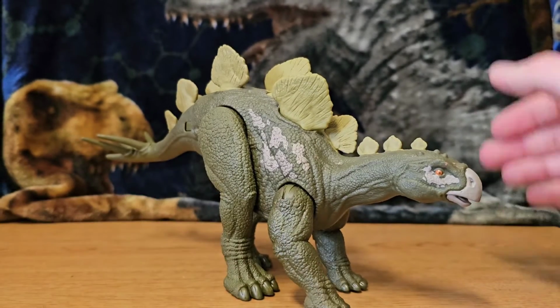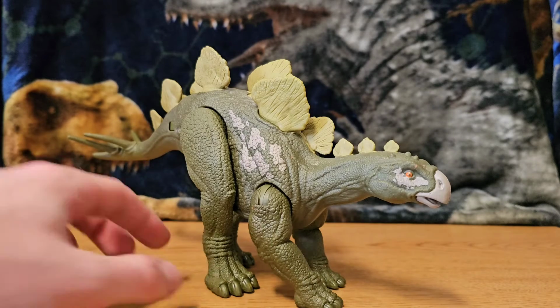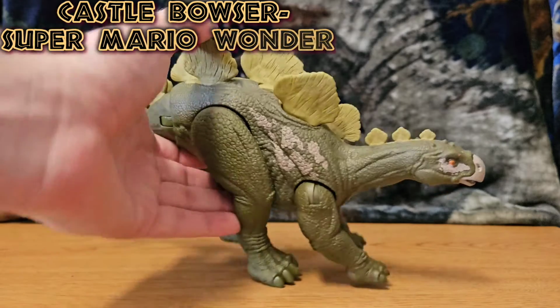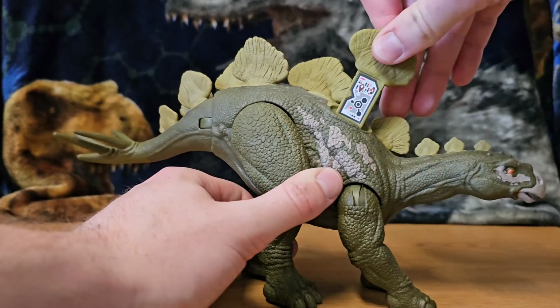It's a nice medium-sized stegosaur. We haven't gotten a medium-sized stegosaur since Kentrosaurus back in '21. It's always fun to get another one for the collection. It's nice to have that as part of the toy line. It's pretty basic though, and all these plates are molded plastic. So, speaking of plates, here's your scan code.